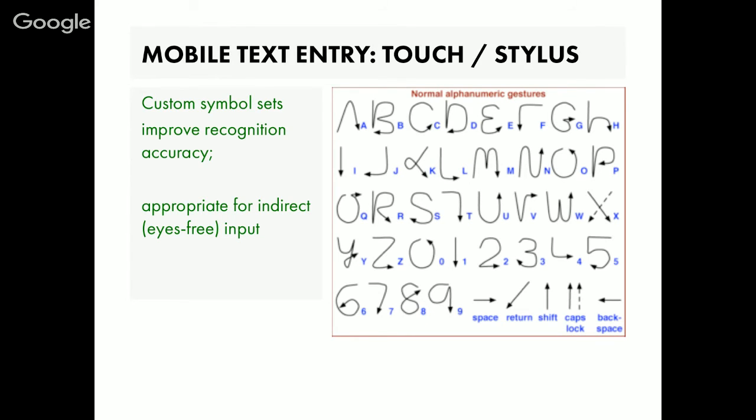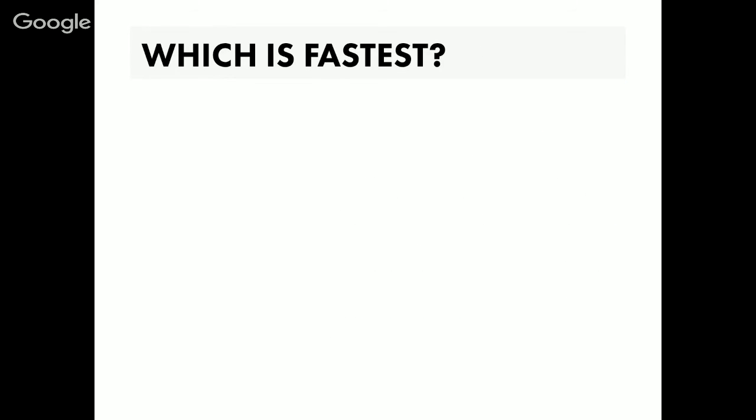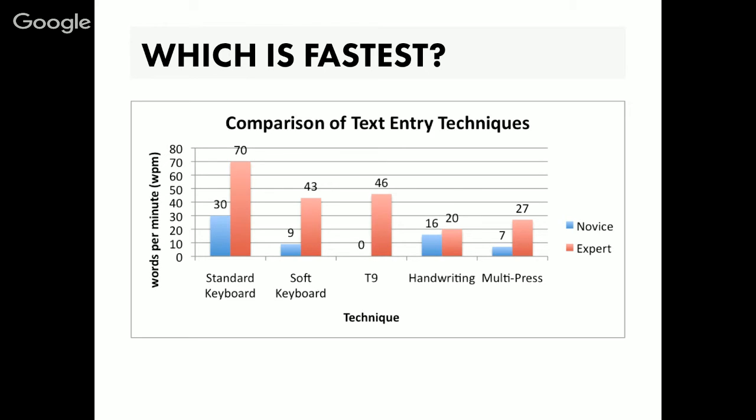Okay. So in terms of mobile text entry, people have basically developed these custom sets that work great at improving accuracy, but they're obviously challenging. You have to learn new things. And it's hard for people to read these when they're like that. So a question that you might obviously ask is which of them is the fastest? People have done a lot of empirical studies to look at this. And one way to look is novice users versus expert users, because that's a big part of how you might think about any kind of input device.